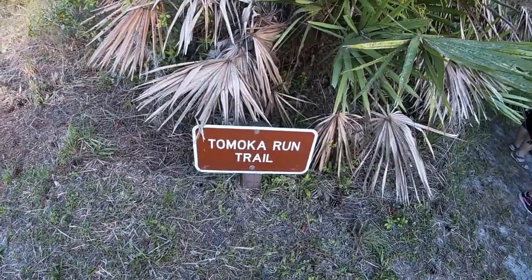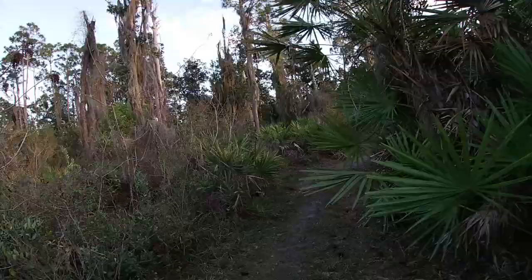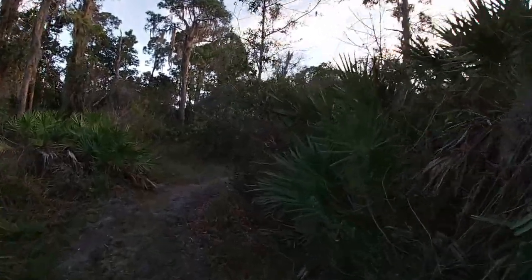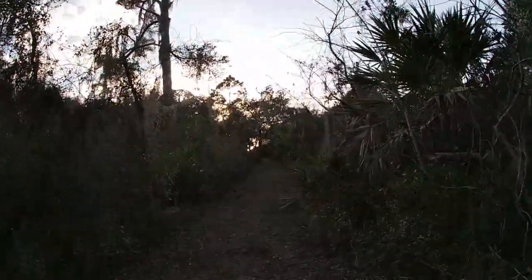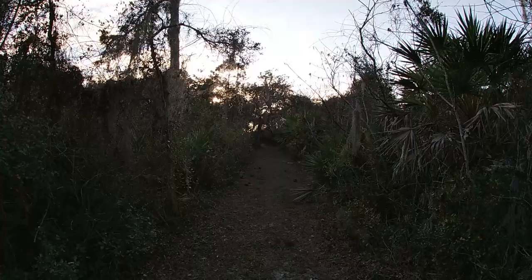Alright, so right to the right of that bear sign that I just videoed, it says Tomoka Run Trail. Alright, so this is the Tomoka Run Trail. I don't know how I feel about walking through this. I'm definitely not a nature person. I don't mind nature. But when it tells me that there's bears here, and then the trail splits, I don't know, I get kind of nervous. I hear birds, and I hear rustling in the bushes.